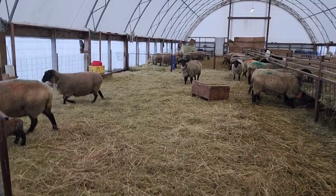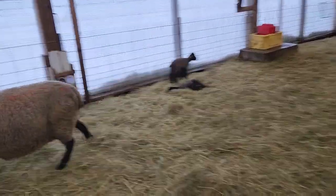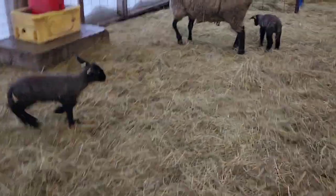It's getting quite damp and cold in these barns, so we thought we'd put some new bedding out again for these little lambs. See, when you put it out, the first thing they do is roll in it. Hi guys.